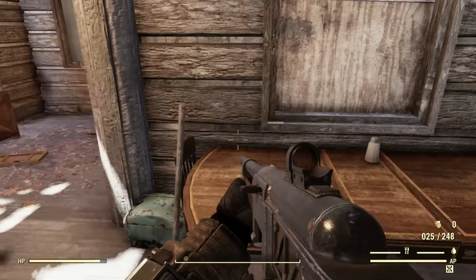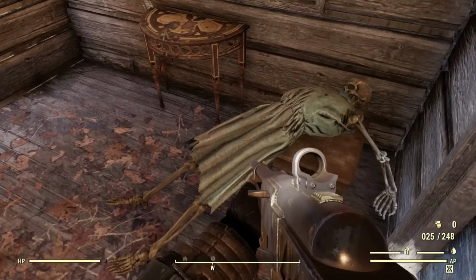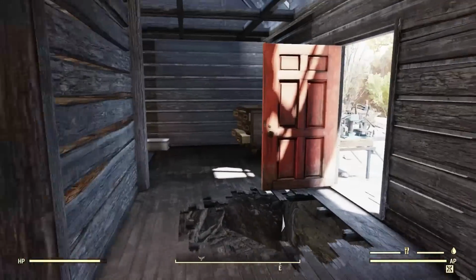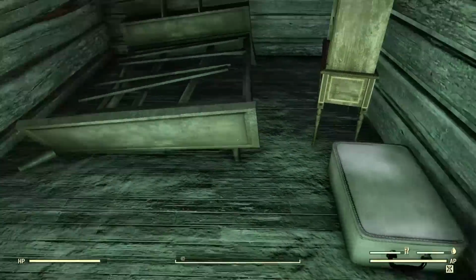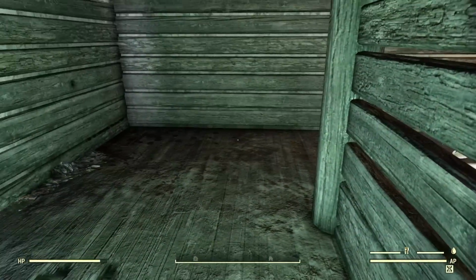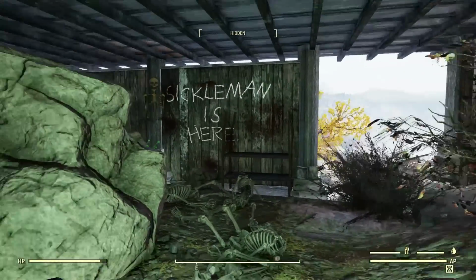A dead woman over here. Yeah, not much going on inside. The strangest thing is what's underneath the house of this place. Yeah, that's it for this strange discovery. Let's go ahead and move on to the next one.